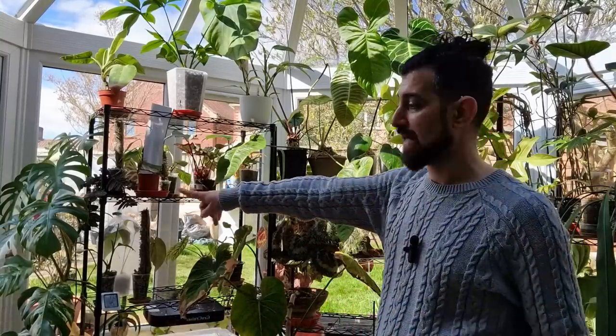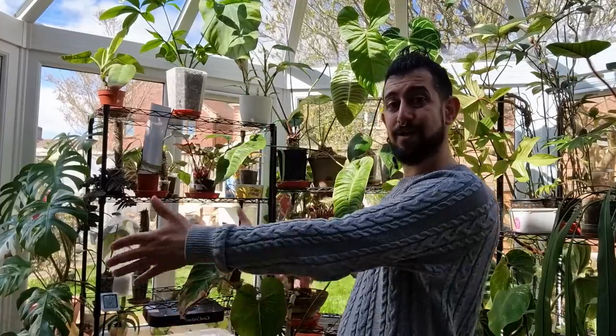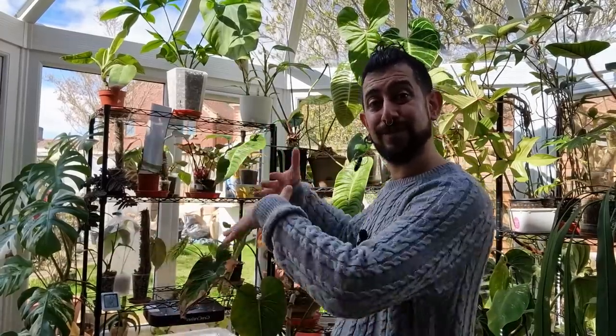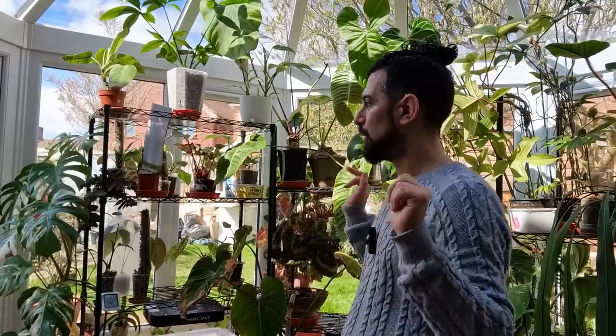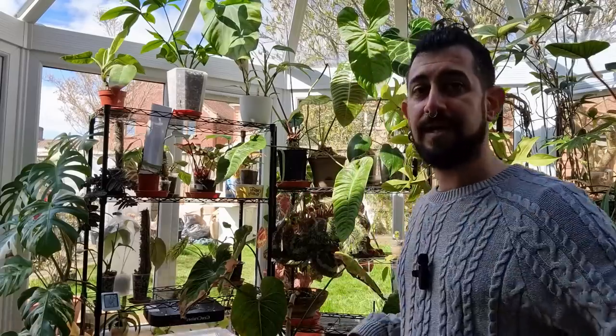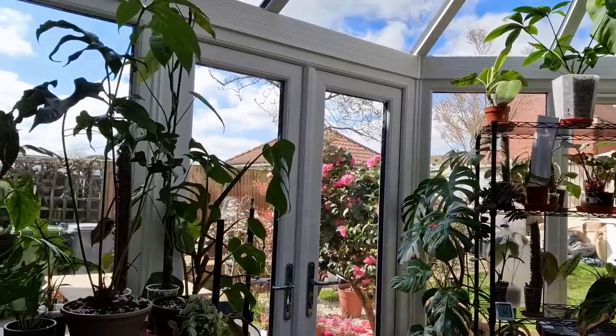You can see the Monstera Albo on the side. And what I did is, because I had two Monstera Albos, I've put one on either side of the door. So it's very tropical when you open those doors and come in from the outside. So I am super, super happy. And let me tilt you around so you can actually see the doors as well. Really, really briefly. There you go. You can see those doors there.